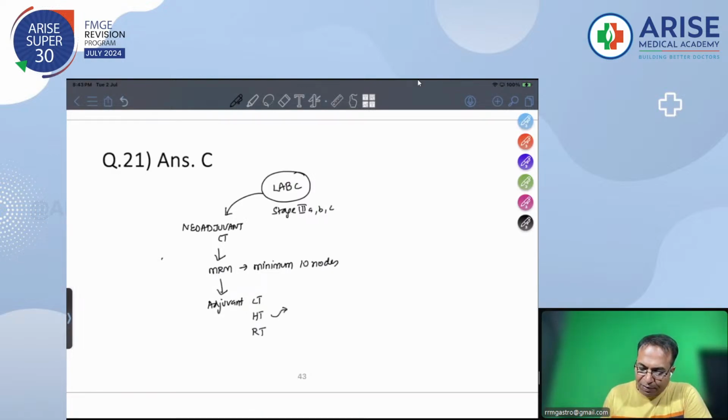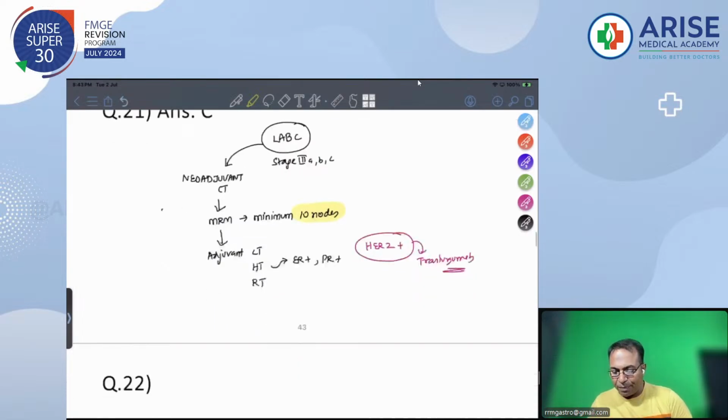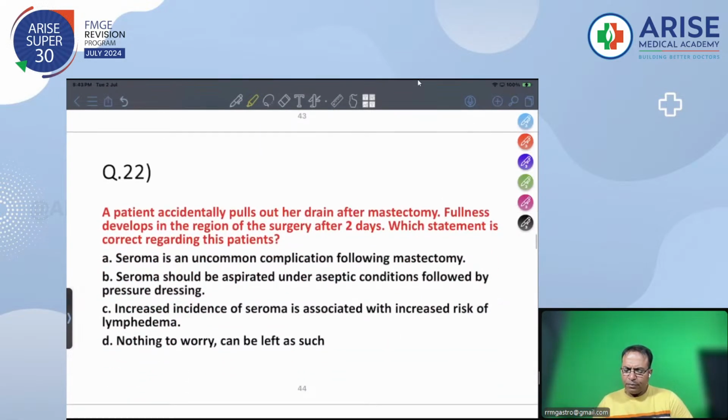So hormone therapy is given if estrogen receptor positive and progesterone receptor positive. If it is negative, no use. Chemotherapy is continued same, and if the patient is HER2 positive, I should also give anti-HER2 antibodies, trastuzumab. If it is negative, no use. There is no use of giving the antibodies. Yes, very good, Chepuri. That is 10 number of nodes are removed in cancer breast. Minimum number of nodes removed is 10 nodes in a cancer breast operation.